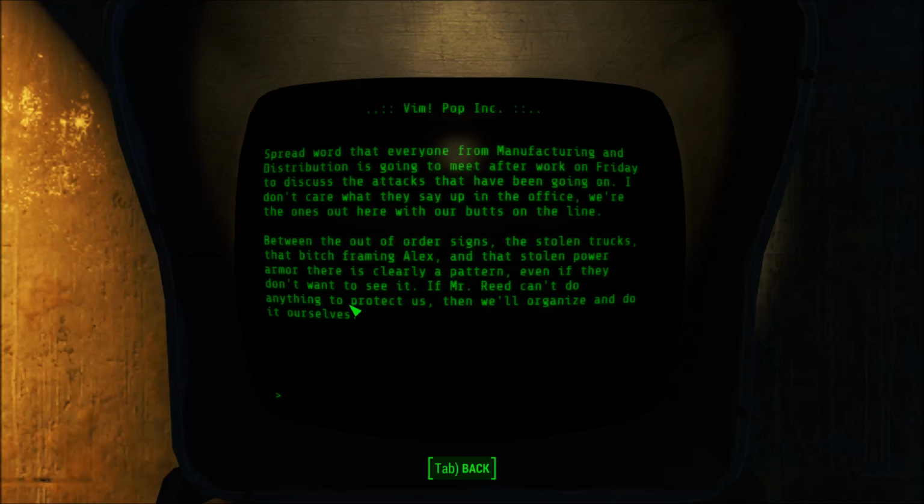There's a clear pattern. Even if they don't want to see it, if Mr. Reed can't do anything to protect us, we'll organize to do it ourselves.